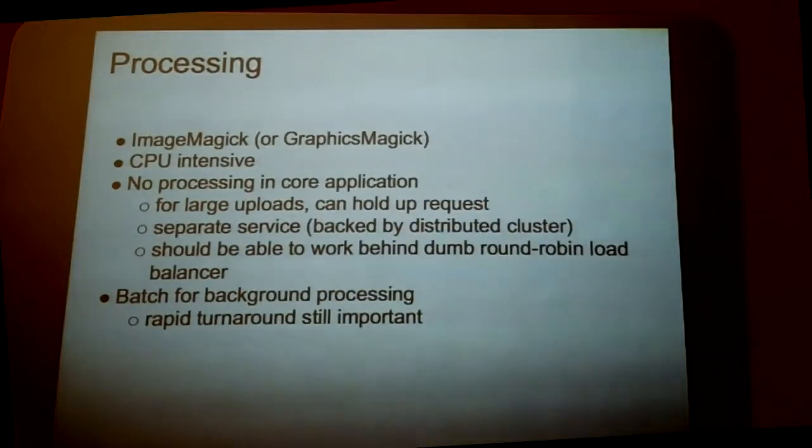So for me, that means it should be able to work behind a dumb round-robin load balancer. Just a stupid piece of networking equipment that could balance requests across, and if you lose one, it doesn't break the whole thing. So we ended up going with a sort of batch processing service. That said, we still wanted it to be fairly rapid. We didn't want you to upload your photo and wait for 3 hours before you see it.